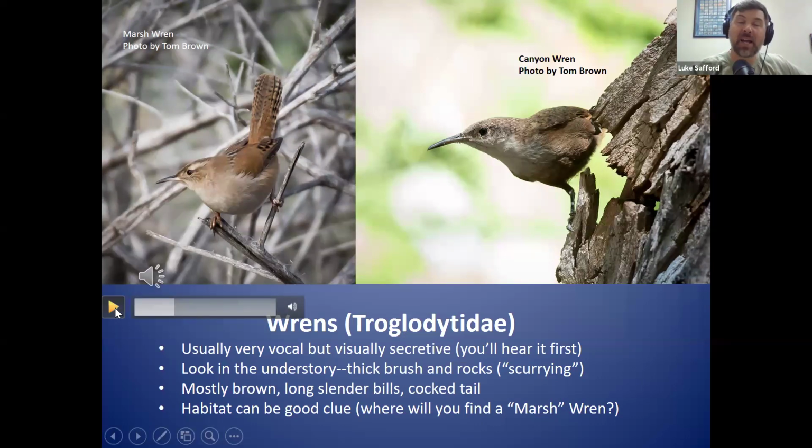When I hear a bird, I like to try and figure out how to describe what I'm hearing. So whenever I hear a marsh wren, I think of a sewing machine. Let's listen to it again and think, if you're familiar with a sewing machine, whether that fits.